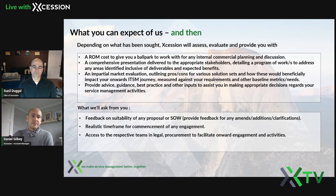questions like that? And then equally, if we are going to work together, we're going to need access to the wider team there from a commercial viewpoint as well. And again, that's not an exhaustive list of points here, right? But just, again, to give a sense of where we're going to be at the appropriate time frame, at the appropriate point in the engagement.